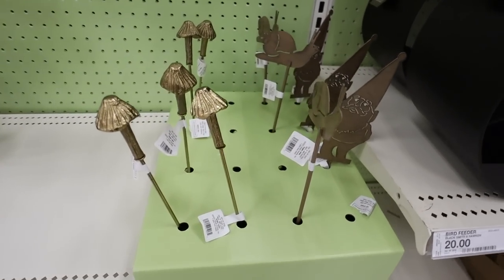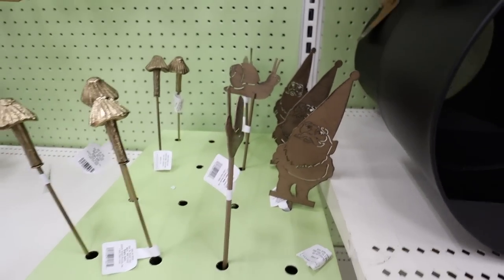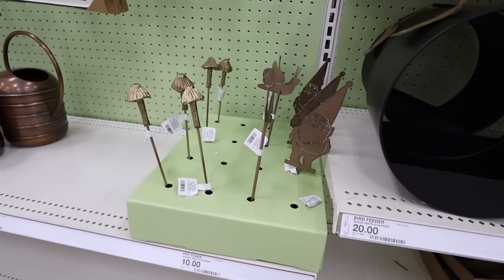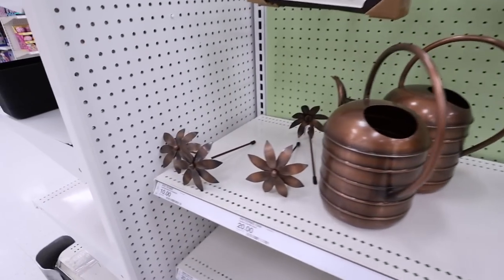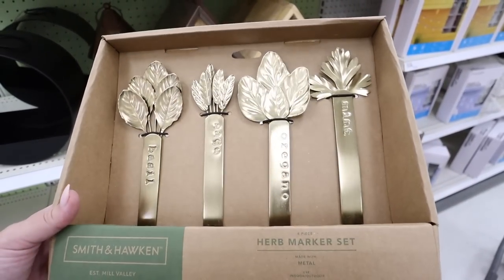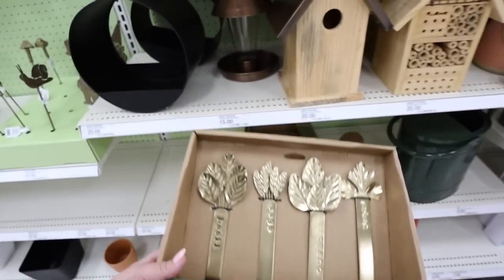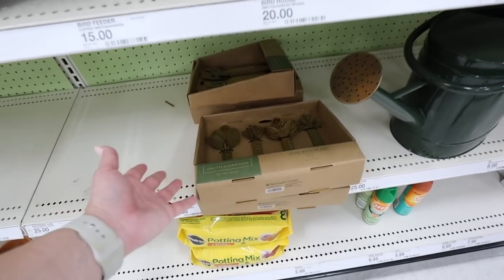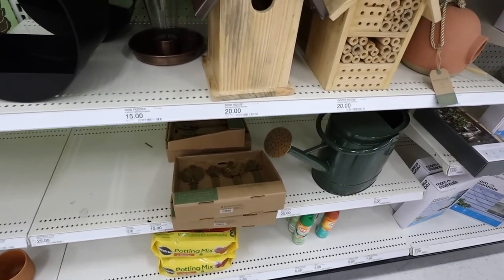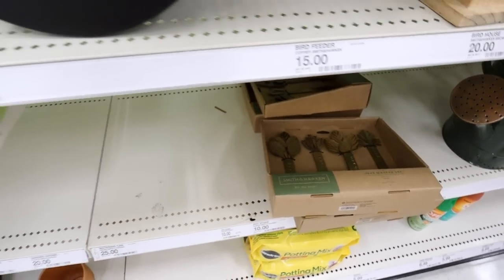Look how adorable these are to kind of stick in your pots. They have a snail one, a mushroom, and then a little gnome. And these are all a really pretty brass color. They have this bronzy flower garden stake, and this brass gardening stake set is gorgeous. Basil, sage, oregano, and mint. Oh, I wish I had more of a green thumb, or I guess even more of a yard to do stuff like this. This gorgeous brass set is only $10, which I think is an absolute steal.